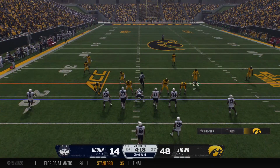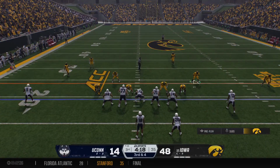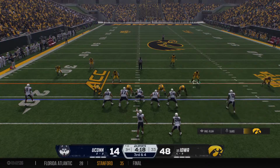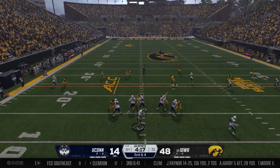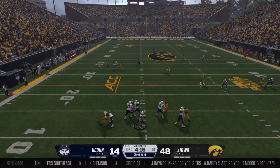My job is to make sure that ball comes loose, and I got to go through that guy, use my shoulder pad, drive my feet, and really, really be physical, because if he bobbles it at all.